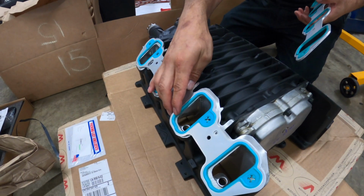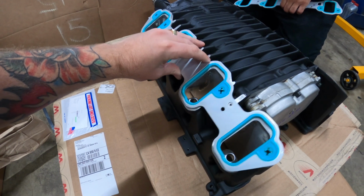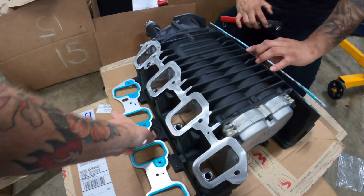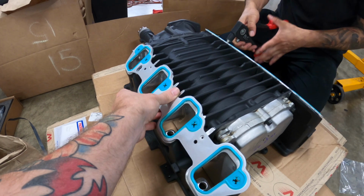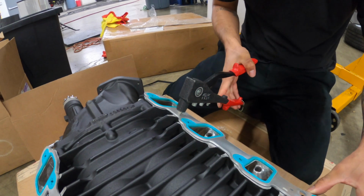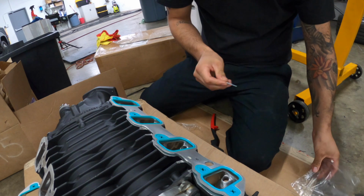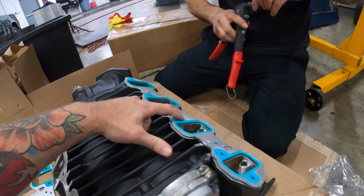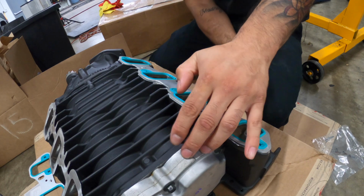Let's get a rivet on this. So these are riveted into those holes? Mm-hmm. That way, when you pull the blower off, you don't have to deal with the gasket coming off. Okay, everything's lined up. At first I thought they went into these holes right here. No, that's where the main bolt goes.